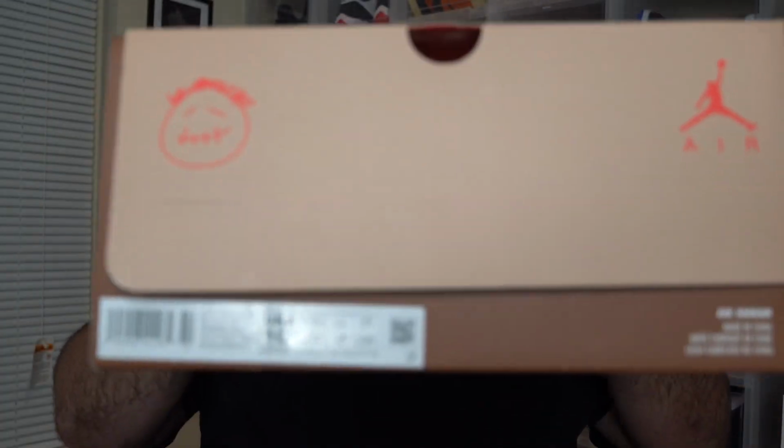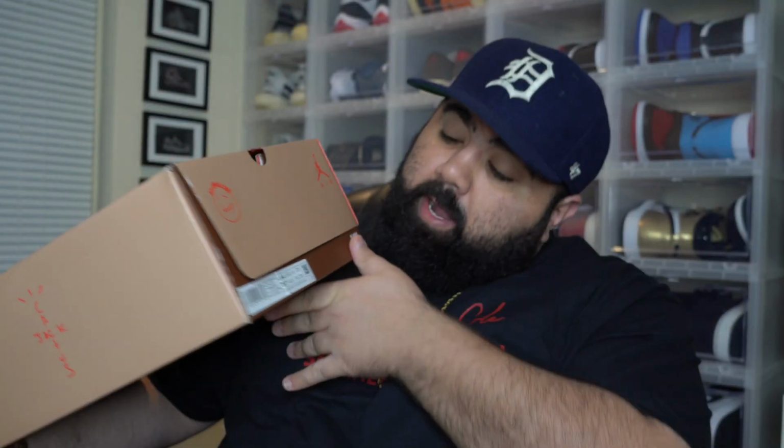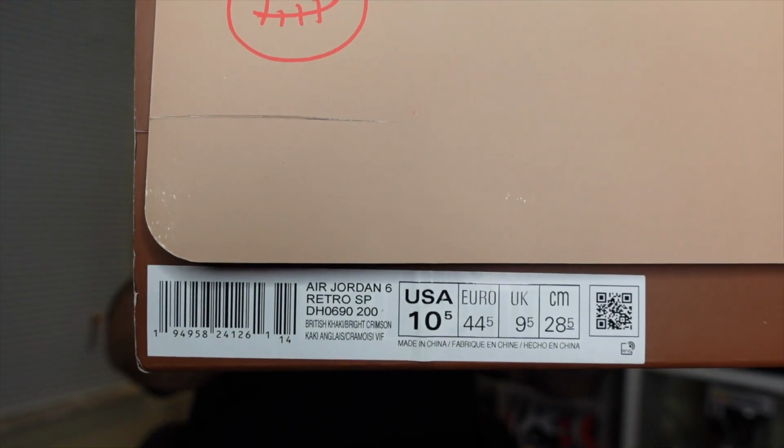Once again, shout out to Legends Boutique for letting me show you guys the early look. This is a size 10.5, I believe. Yes, this is a size 10.5 Travis Scott Jordan 6. The correct colorway on these things, it's going to be British khaki, bright crimson. There's a size tag right over there.